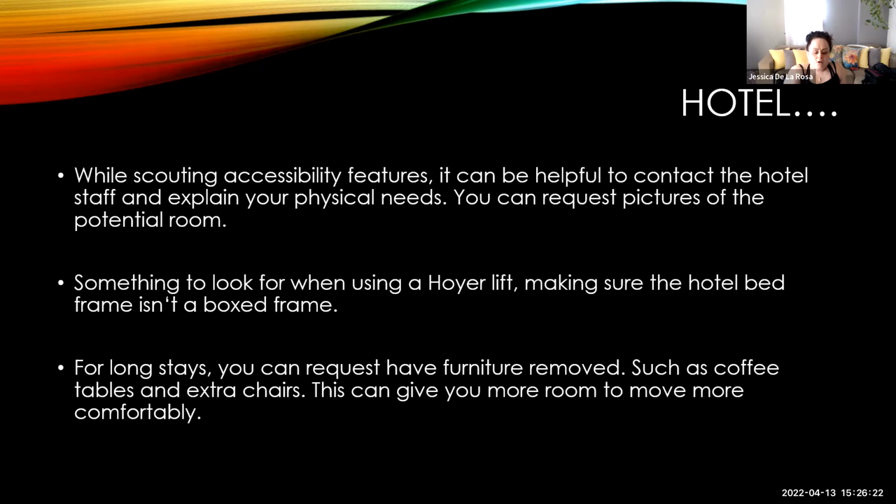For long stays, you can request to have furniture removed, such as coffee tables and extra chairs. It can give you more room around the room to get around. Especially like me and Jose, two wheelchairs, two Hoyers, one Hoyer lift, that shower, it's just a lot. So the less furniture, the better.